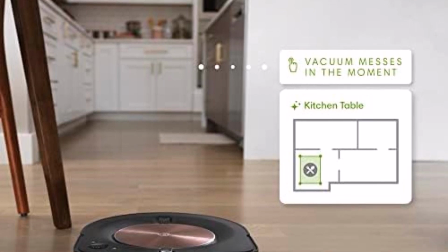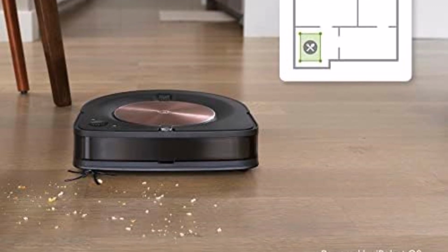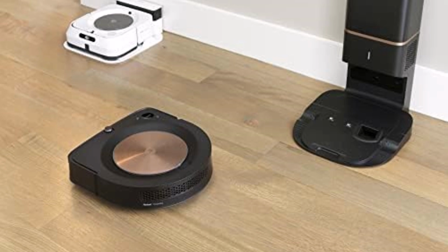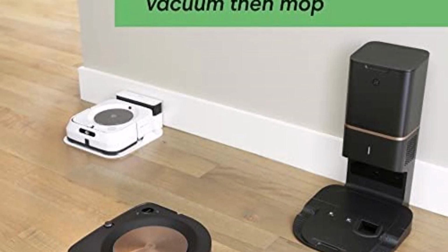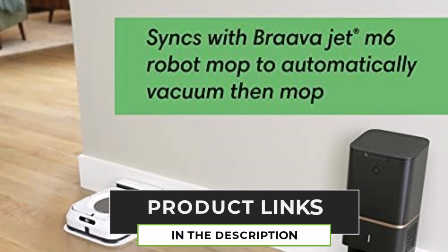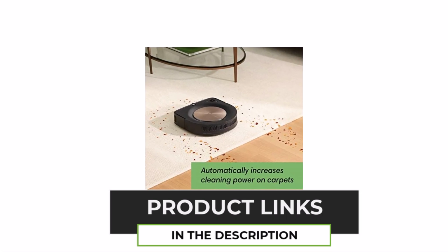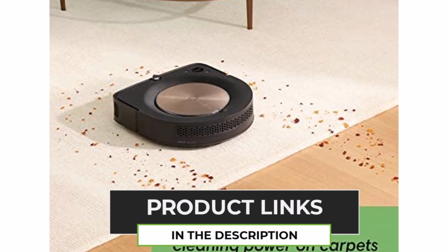I've been using the Roomba S9 Plus for a while now, and I'm absolutely blown away. The 20x more powerful suction than previous models picks up everything, from dust to pet hair. It doesn't just clean the easy spots either, it gets all the corners and edges without missing a beat. Plus, the automatic dirt disposal feature is a total game changer. The vacuum empties itself for up to 60 days.